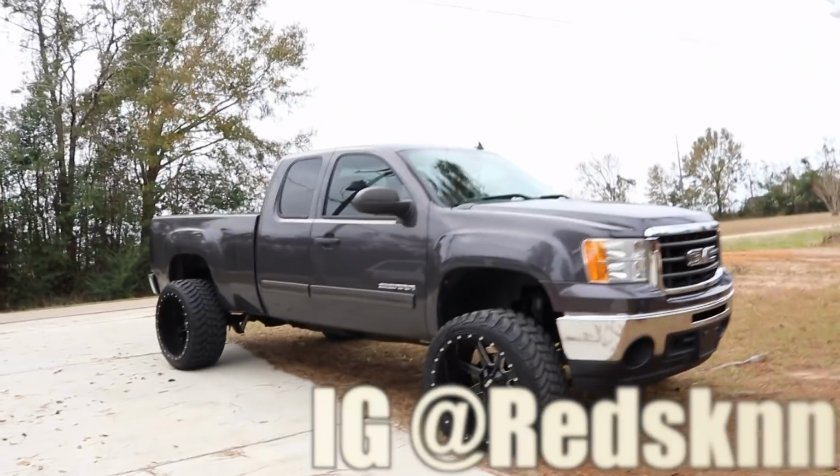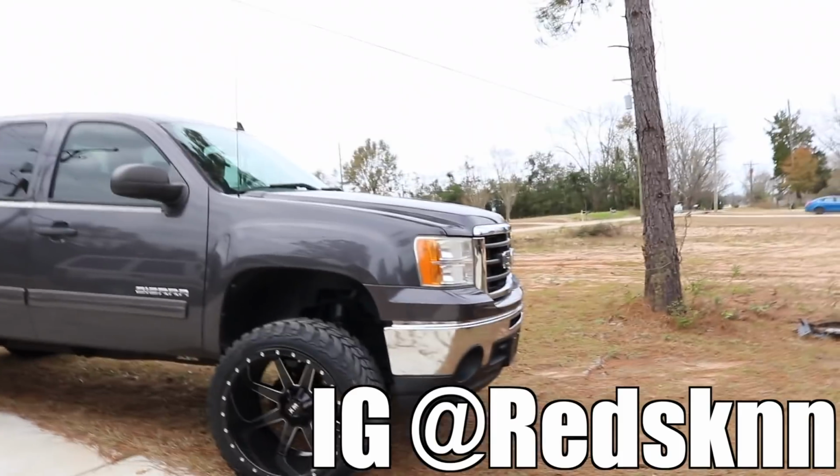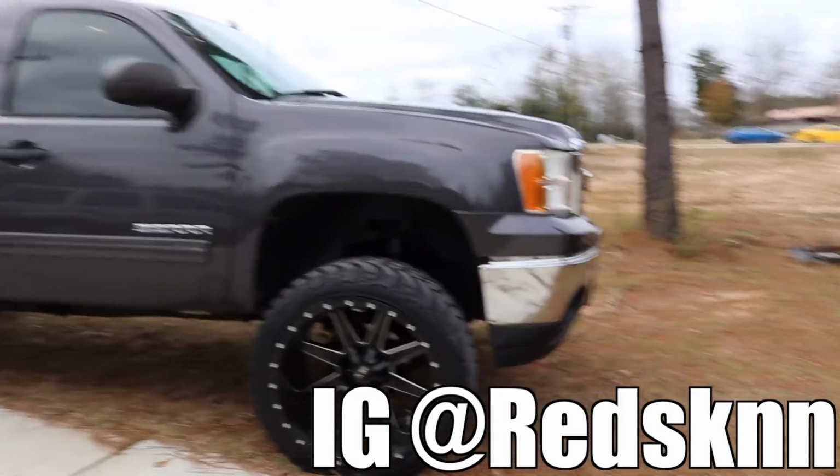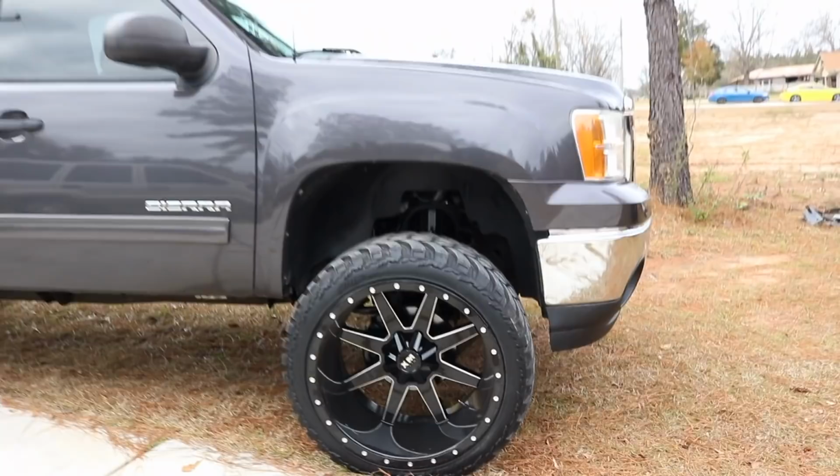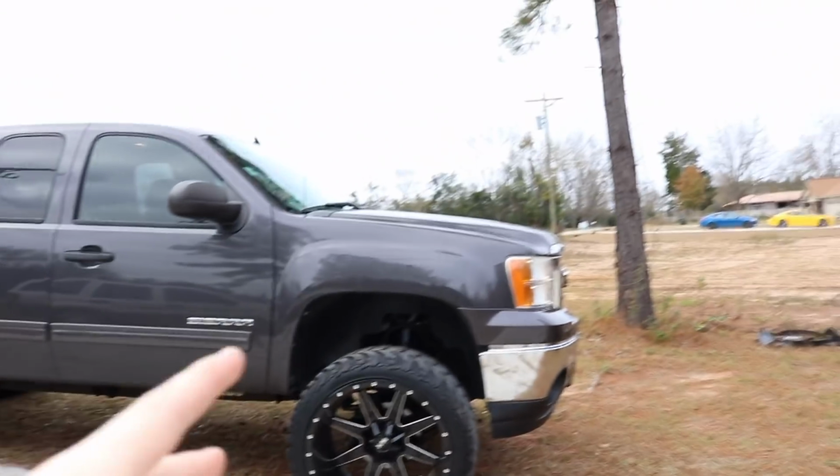What's going on, guys? I hope y'all are having a great day. As you can see, my buddy Christian brought his Sierra over here. He just put these 13.5 wide tires, 35 by 13.5 by 24s. The rims are 24 by 14s. These things are stupid wide. We're gonna show you guys why he's here real quick.